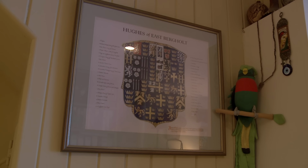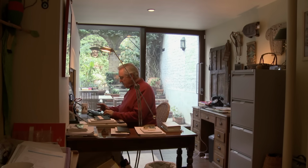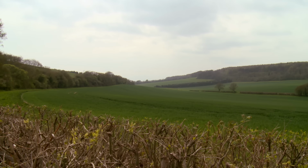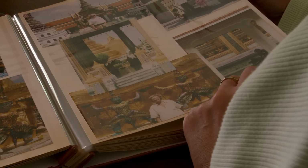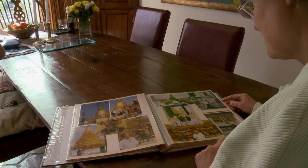Peter has 3 daughters from a previous marriage, 2 of whom have their own families. They both live in Surrey, the neighbouring county to West Sussex, which is just one of the reasons why Jennifer and Peter have chosen the area. I feel it will bring us together. I think it'll help us enjoy doing things together, going out together more, excursions, just being more involved with each other.